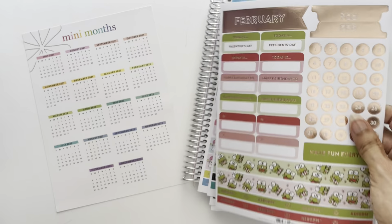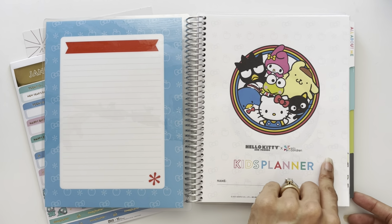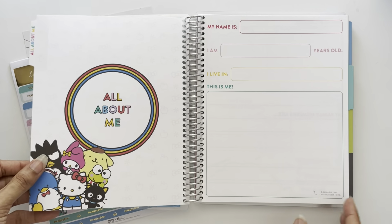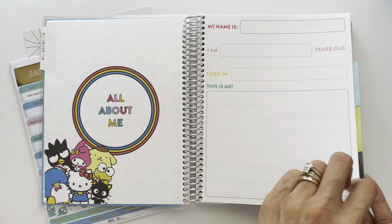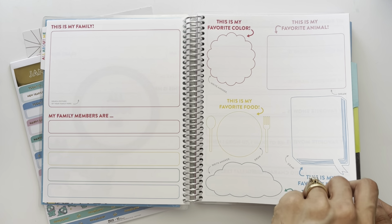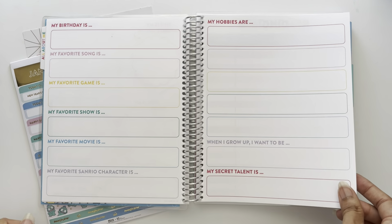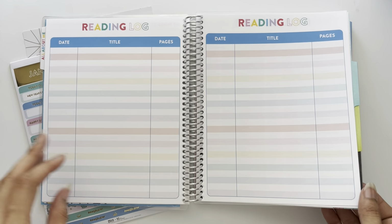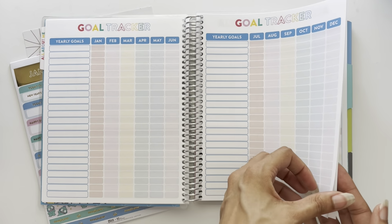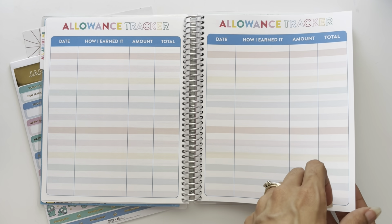All right, so we're gonna do a quick flip through of what the pages look like inside this planner. Some of the things that I love about it is that it's extremely colorful and it has such empowering phrases and quotes embedded within it. There's cute little activities that the young person can fill out. I'm an English teacher, so you know I love the reading log and the goal tracker.